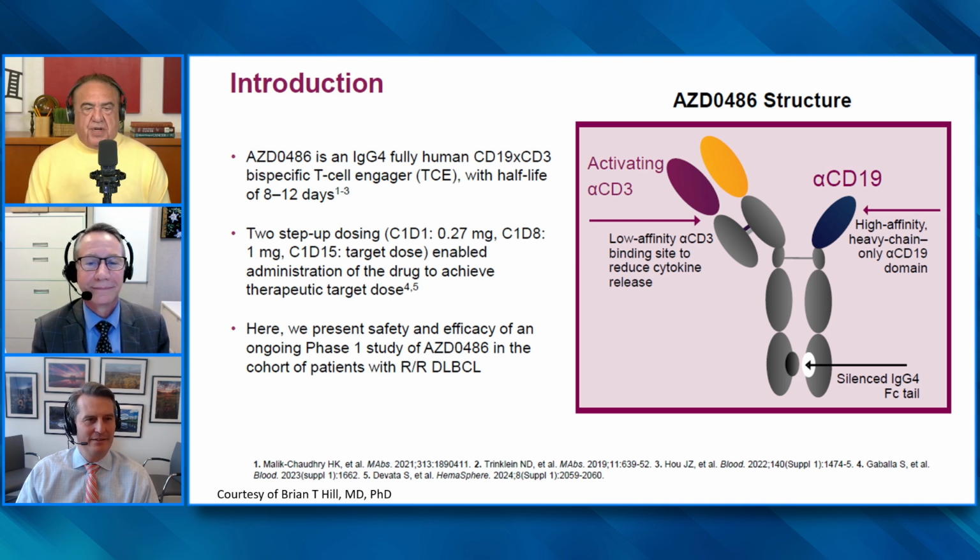AZD0486. Pretty interesting. Yeah, I mean, again, it just shows the number of ways you can put together targets and mechanisms. So if CD19 directed CARs work, and if CD20 directed bispecifics work, why not make a CD19 directed bispecific? And that's what this is.